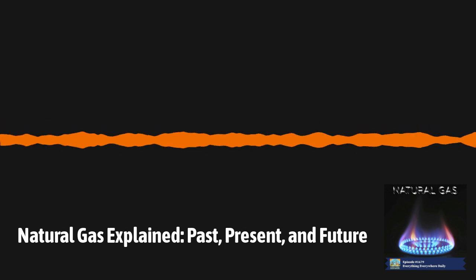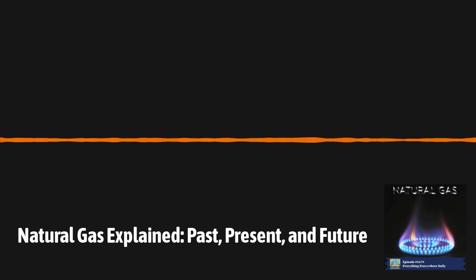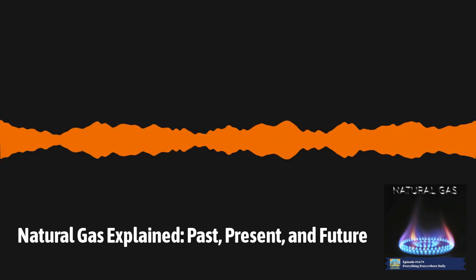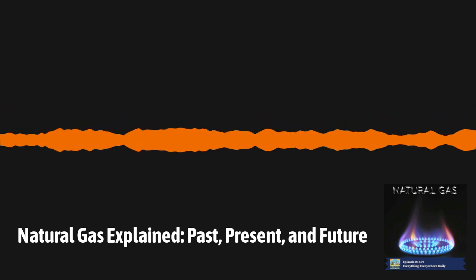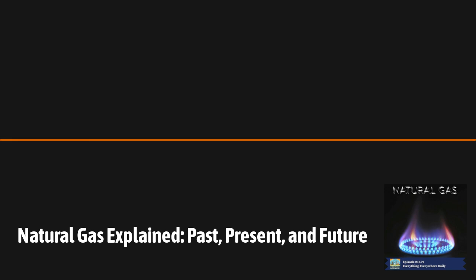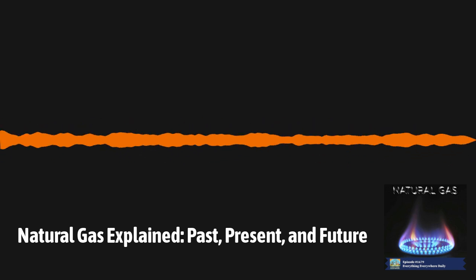One of the reasons why natural gas electrical generation has grown so quickly in the last several decades is because natural gas prices have dropped. The primary reason is due to hydraulic fracturing, or fracking. Fracking is a drilling technique used to extract natural gas and oil from deep underground shale formations.